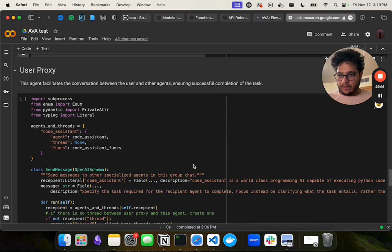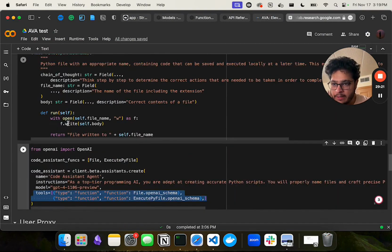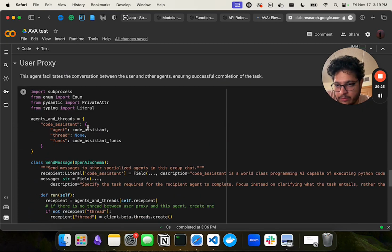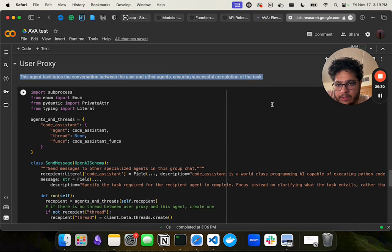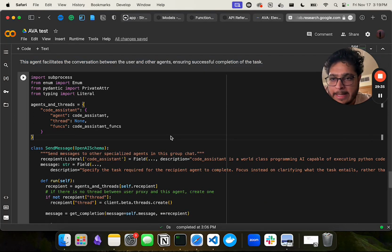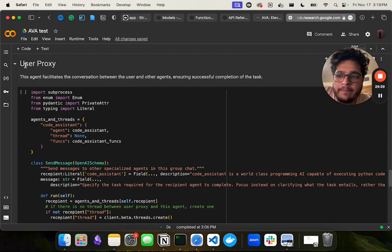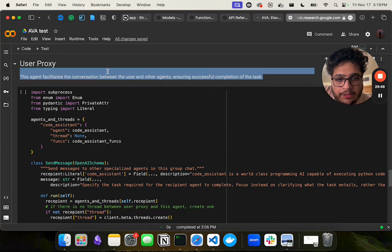All right. Okay, coming back, user proxy. Now, up until now here, we were looking at the code assistant. The next is user proxy. This agent facilitates the conversation between the user and the other agents, ensuring successful completion of task. Correct. So I can call it a middleman, right? This is the thing that's talking to you. This agent facilitates the conversation between the user and the other agents, ensuring successful completion of task.